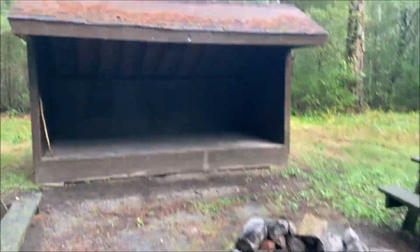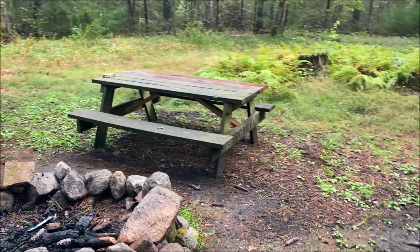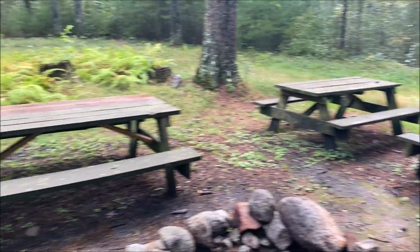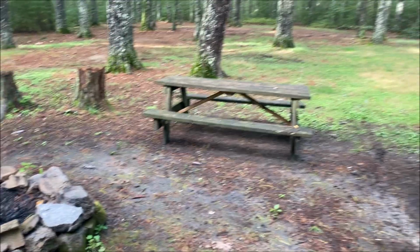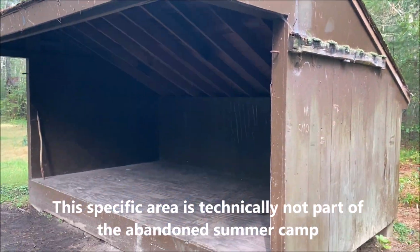And then you got this open air shelter, which could pretty much be used for anything. But yeah, nice little shelter, fire pit, picnic tables. And if you came across this, you might assume, this is clearly still functioning. I mean, people are obviously still using this for recreation, which they definitely are. But the abandoned summer camp we're going to be checking out today does not really look like this. This is actually one of the very few still functioning areas.